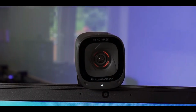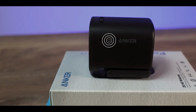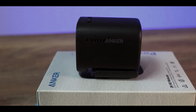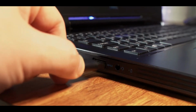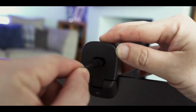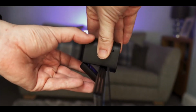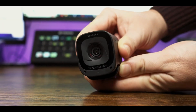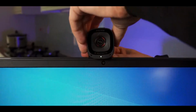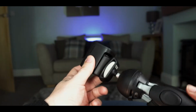The Anker PowerCam C202K is a cutting-edge webcam designed to elevate your video conferencing and content creation experience to new heights. Boasting a stunning 2K resolution, this webcam delivers crystal-clear video quality that ensures you always appear sharp and professional on screen. Whether you're hosting virtual meetings, recording YouTube videos, or live streaming on platforms like Twitch or Facebook, the PowerCam C202K ensures that every detail is captured with exceptional clarity and accuracy.